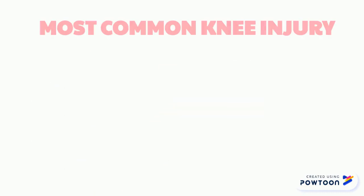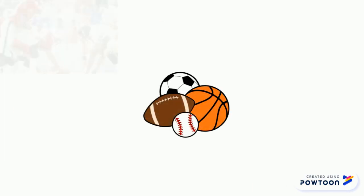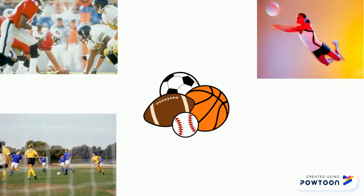A torn meniscus is the most common knee injury that can happen to people of all ages. However, it is most common in athletes, especially those that play football, volleyball, soccer, and basketball.